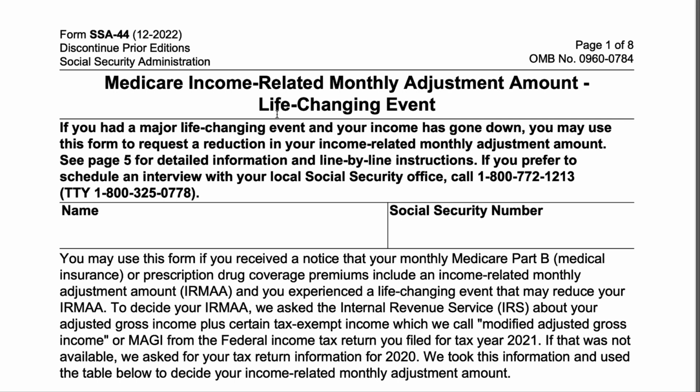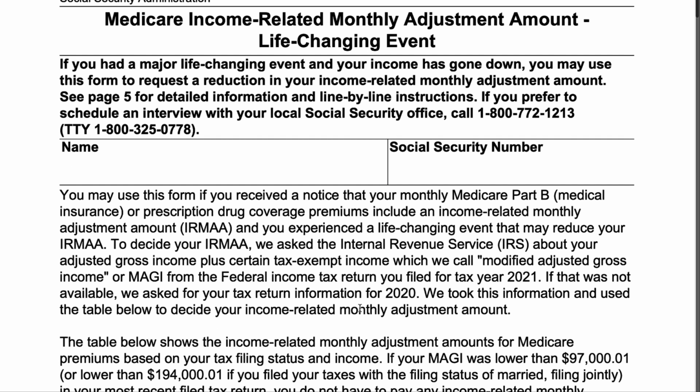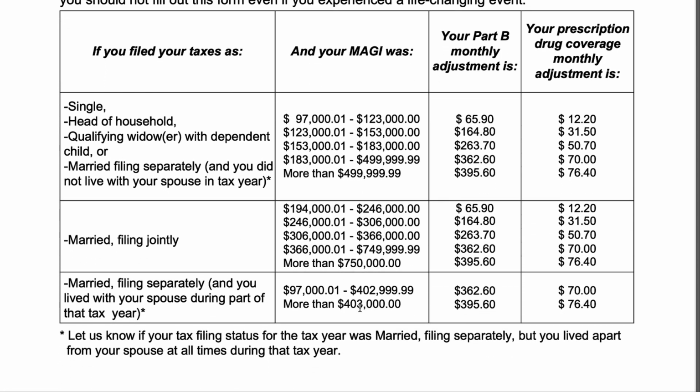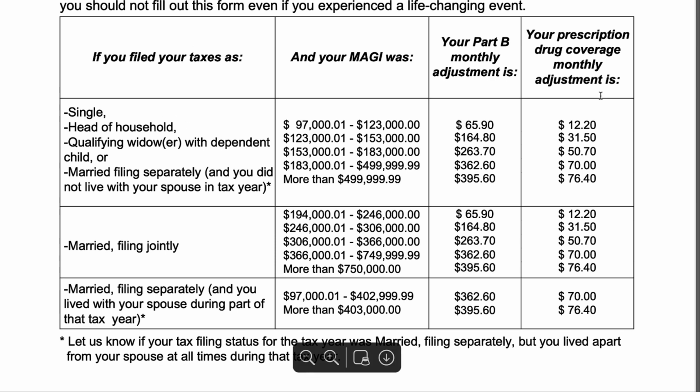And if you've retired and you're therefore making less money, it's possible that you might actually qualify for a lower monthly premium. So if you scroll down here, basically this will break down what your Medicare Part B premium is based on your income. The base Part B premium is $164.90 in 2023, but it can go up from there if you have a higher income. So you see here that basically it breaks it down by brackets.